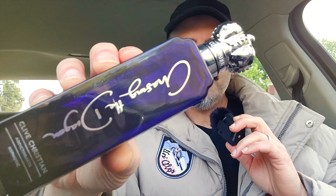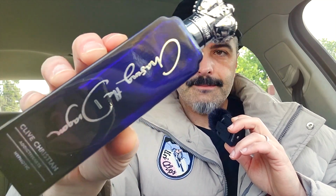But it's not a clove and cinnamon beast. The next fragrance I'm going to talk about is the clove and cinnamon beast. And that one is this. It is Chasing the Dragon, Hypnotic by Clive Christian. And this fragrance is amazing.